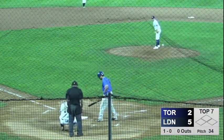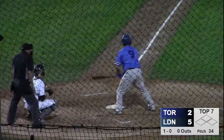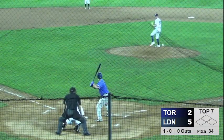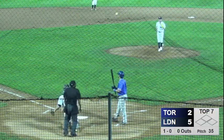Dylan, one time I was calling a baseball game here at Labatt Park, and Owen Diodati was walked intentionally 4 times in the game. Here's the pitch from Farrington. That's going to miss inside. Can you blame them, Noah? I mean, you highly can't.